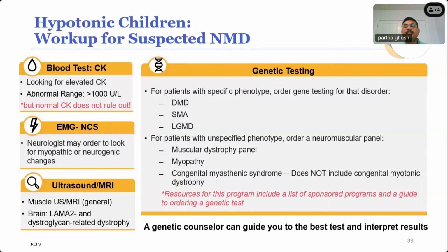More specific testing looking for EMG, nerve conduction, and ultrasound or MRI could be helpful, but they are not done as the first-line testing. If the phenotype is very classical, say a 3-year-old boy with motor delays, big calves, and positive Gower sign, then we are thinking about DMD, then we can straight away go for the single gene test.